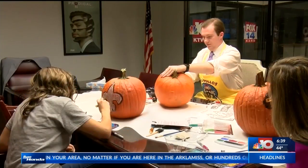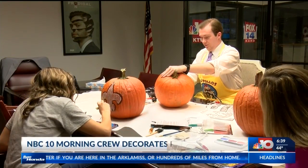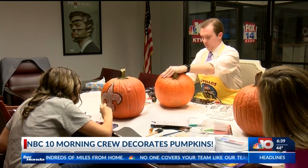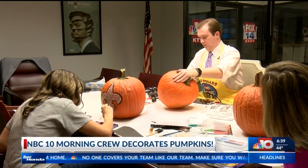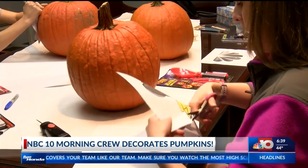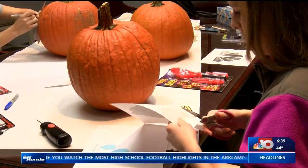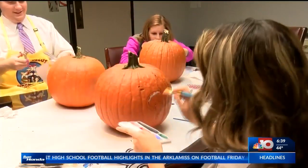And yesterday, we did a little bit of pumpkin decorating of our own. Anna, Lexi, and I all making our pumpkins together, starting from scratch, from glitter to paint to a little bit of carving. We were all in it to win it. So now we were a little bit on some limited time. We did it right after the show yesterday, so we couldn't go all out with our carving. But here is what we came up with on the desk this morning.